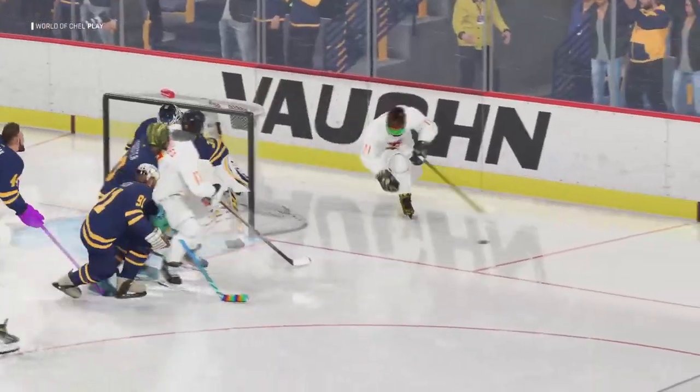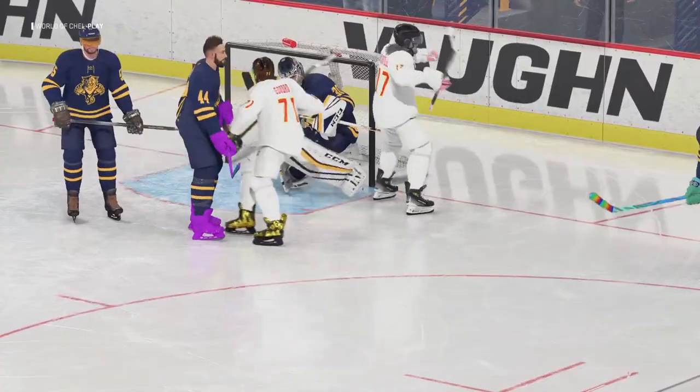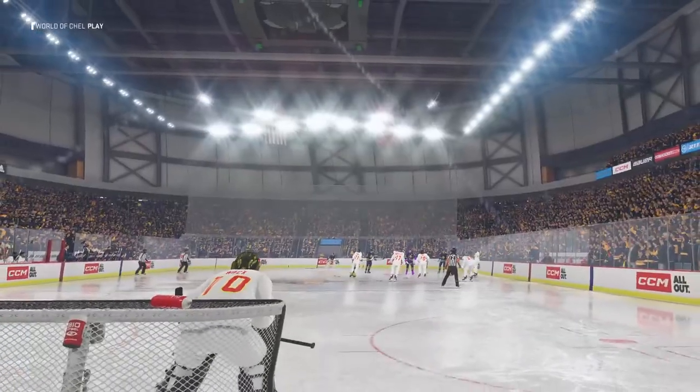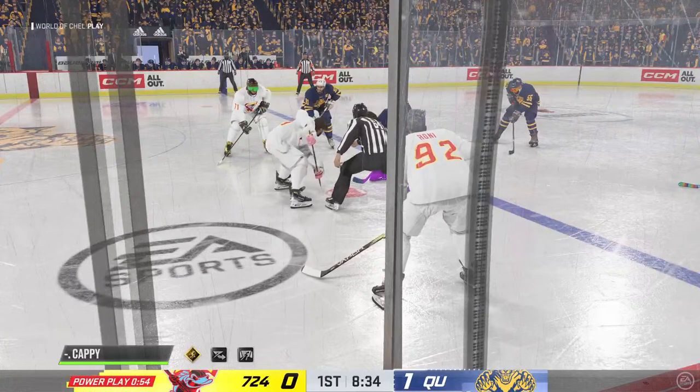Scores! And look at that. Wade, hang on a second here. I do not think that this is going to count. The official waved it off immediately. Oh, boy. No change in the score as that goal was waved off, and we are ready to drop the puck again.